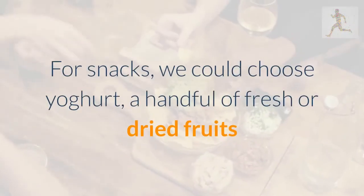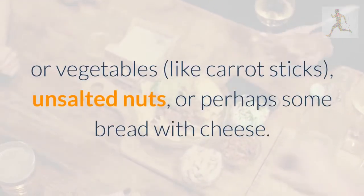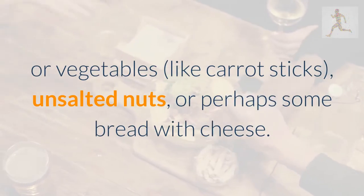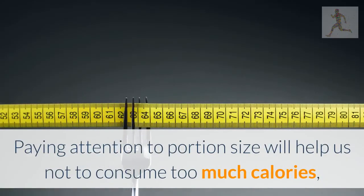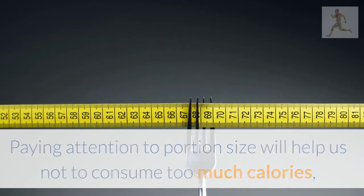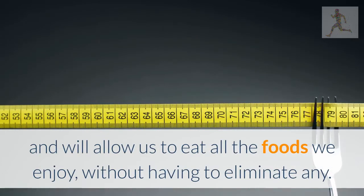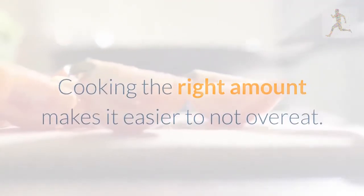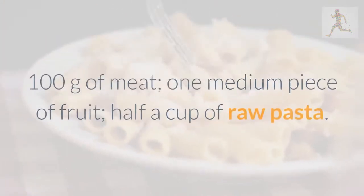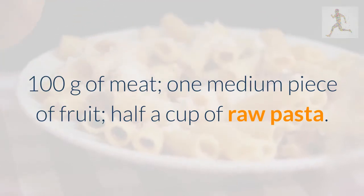For snacks, we could choose yogurt, a handful of fresh or dried fruits or vegetables like carrot sticks, unsalted nuts, or perhaps some bread with cheese. Paying attention to portion size will help us not to consume too many calories, and will allow us to eat all the foods we enjoy, without having to eliminate any. Cooking the right amount makes it easier to not overeat. Some reasonable serving sizes are 100 grams of meat, 1 medium piece of fruit, half a cup of raw pasta.